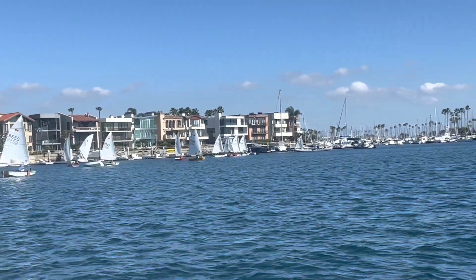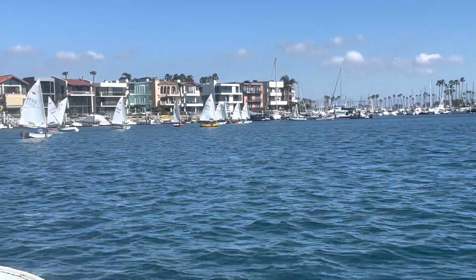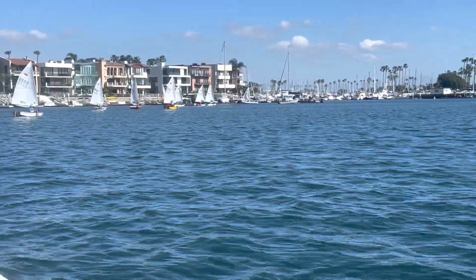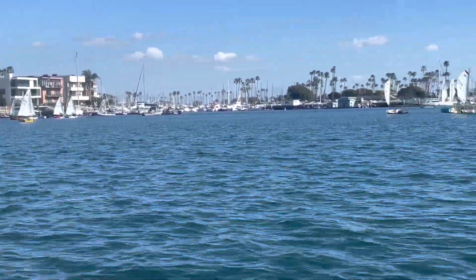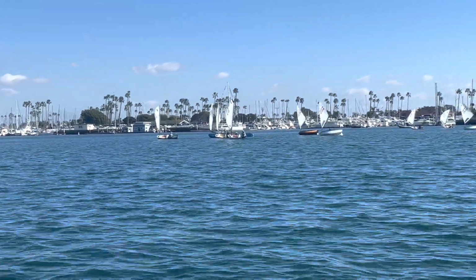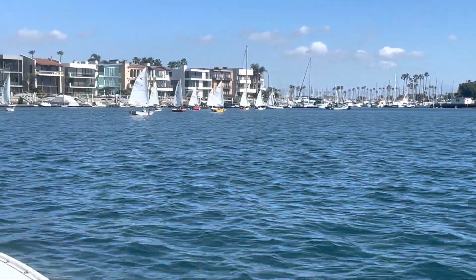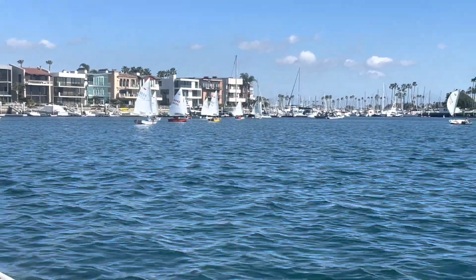Oliver just comes launching out on port tack in the C2. Ooh, okay, it's probably a good idea. They are in a monster lefty, so the wind has shifted back to the south a little there. Not sure what happened to Celeste.